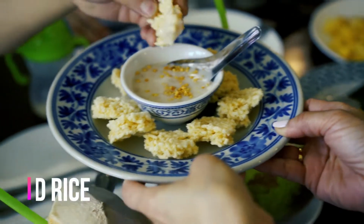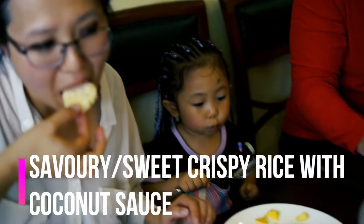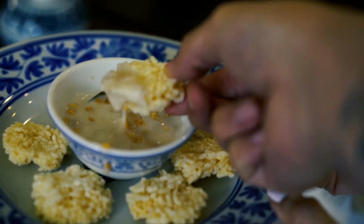This restaurant was just phenomenal. We're still talking about our experiences there to this day. I highly recommend this eatery if you are in Old Town Phuket.